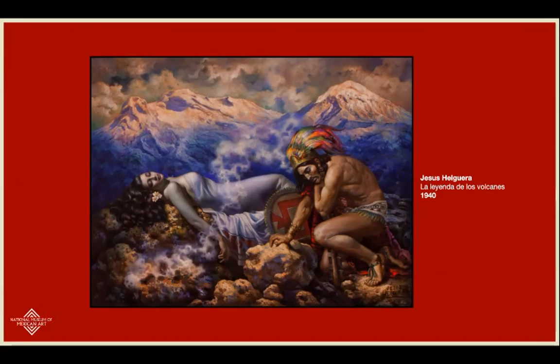The story says that a long time ago, there was a young warrior whose name was Popocatépetl. Popocatépetl was a low-ranking warrior, right? He wasn't considered to be an important warrior in this military. Therefore, the emperor, right, whose daughter was Iztaccíhuatl, the young woman next to him, her father prohibited them from being together, right? These two young people had met and they had fallen in love.